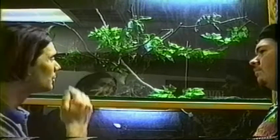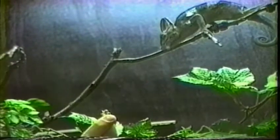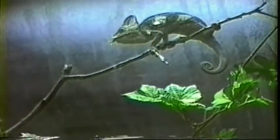Their permanent color pretty much depends on the environment they're raised in. Is that right? Environment, and how they're actually feeling. It's more of a language than it is actual camouflage. It works as both, but depending on how he's feeling is going to be his colors. Okay. Let's see if we can get him to eat. As you can see, both eyes will focus, and he'll load his tongue and just pop it right out of your hand. Wow. Makes a pretty interesting pet.